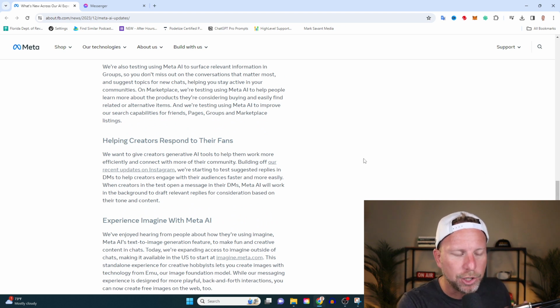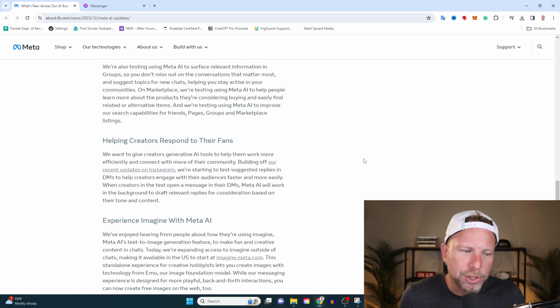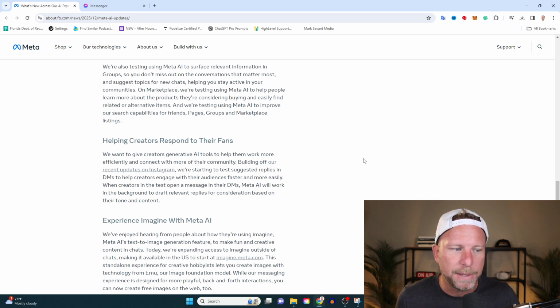Okay, helping creators respond to their fans. We want to give creators generative AI tools to help them work more efficiently and connect more with their community. Building off our recent updates on Instagram, we're starting to test suggested replies in DMs to help creators engage with their audiences faster and more easily. When creators in the test open a message in their DMs, Meta AI will work in the background to draft relevant replies for consideration based on their tone and content.